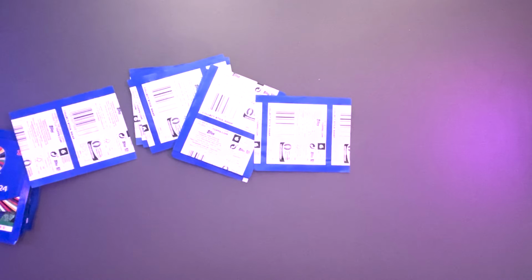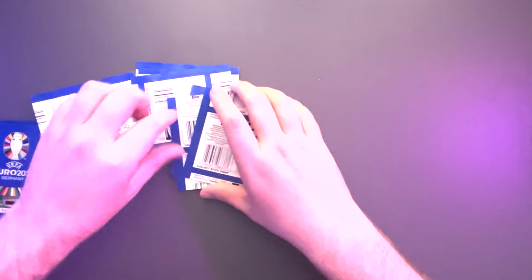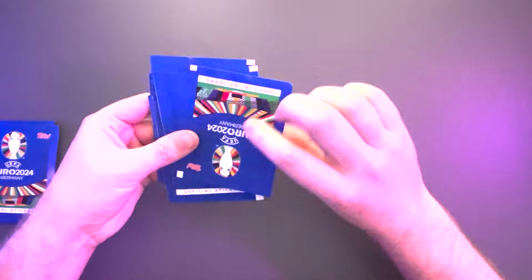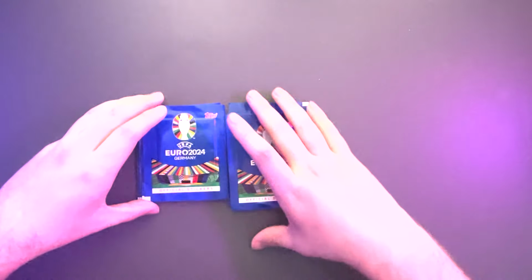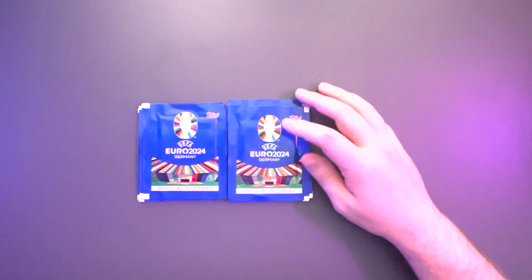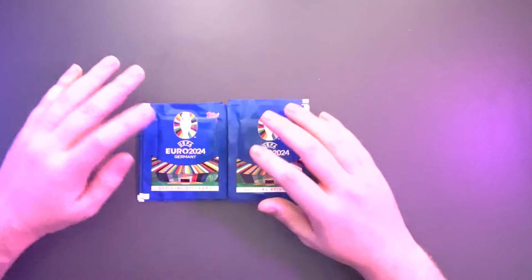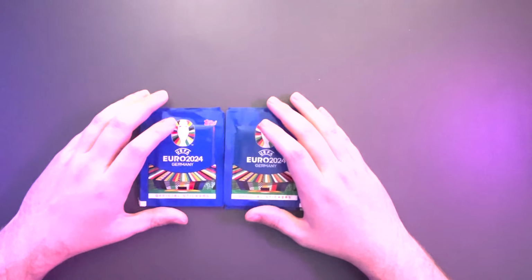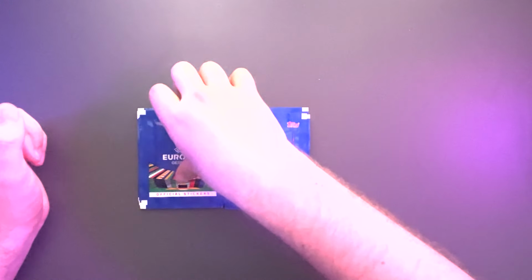there's no sticker book. Fine. I thought there'd be a sticker book to put these stickers in. So I guess we got just a bunch of stickers to open up today. And if there is a sticker book out there, I'll buy that and we'll open it up in another video. So anyway, what we'll do today is we'll open these packets up and we'll see what stickers we get for the official Euros.